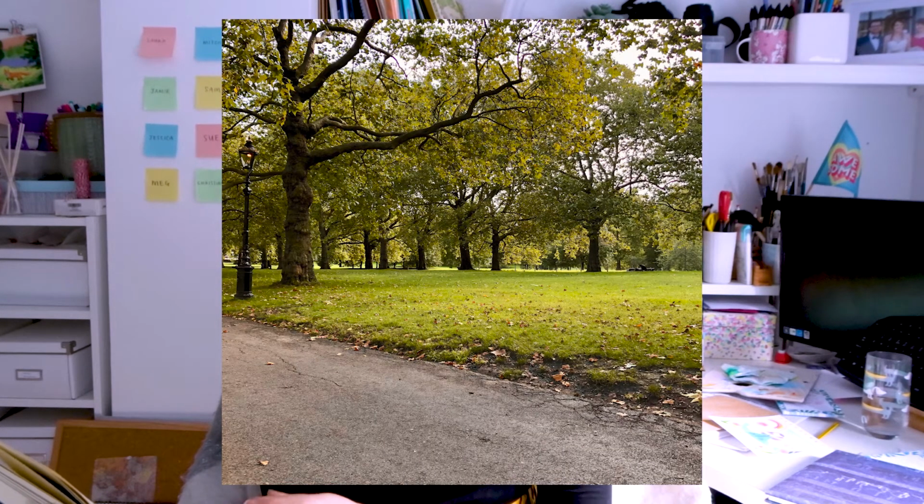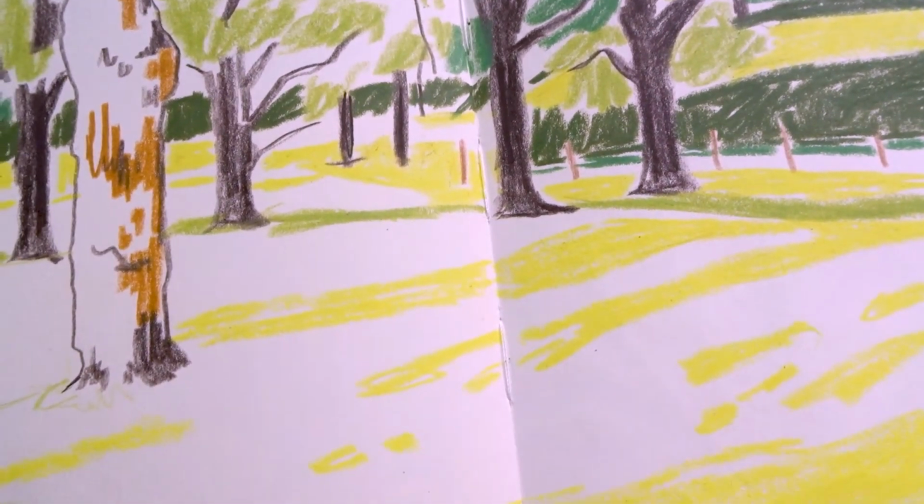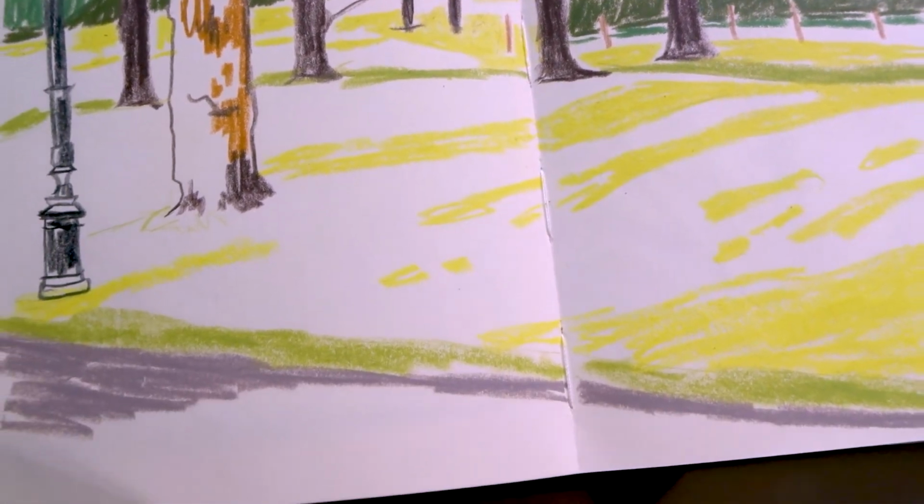So I focused on one of the main trees that was in front of me and the lamppost, and then what I really wanted to focus on for this was the light and shadow, which is what I did with the yellow Neocolor pastel on the ground. So I didn't fill in around those sections of light that I could see in front of me, and I really like the way that looks.